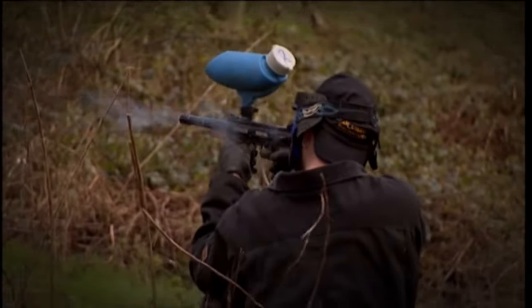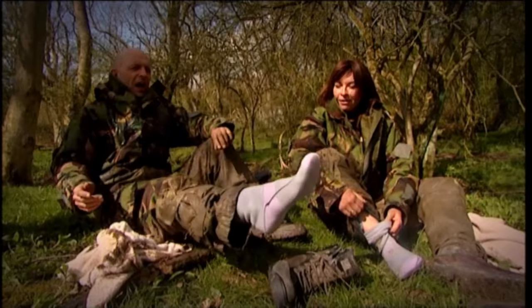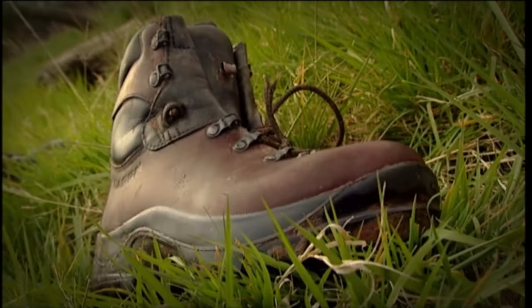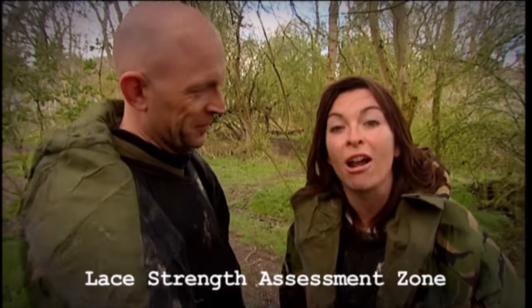With the paintballers evaded, it was time to see who'd got soggy socks. Satisfyingly, both boots had kept us completely dry. So, on to the next test, strength. And in particular, this is a test of lace strength. There's no point in trying to climb Everest if your boots are held together by bits of flimsy string. So, please, could you tie a knot in those?